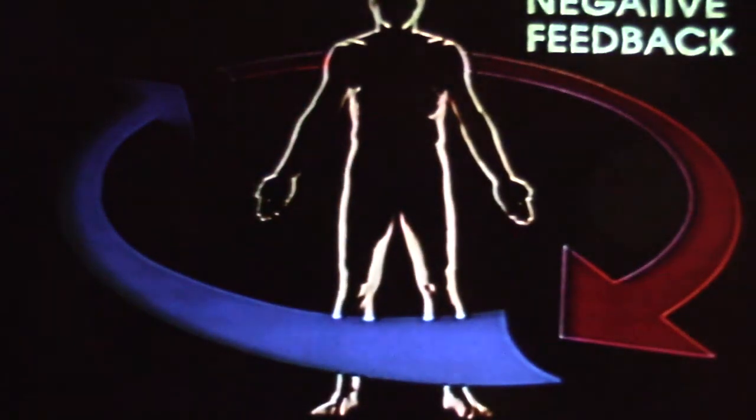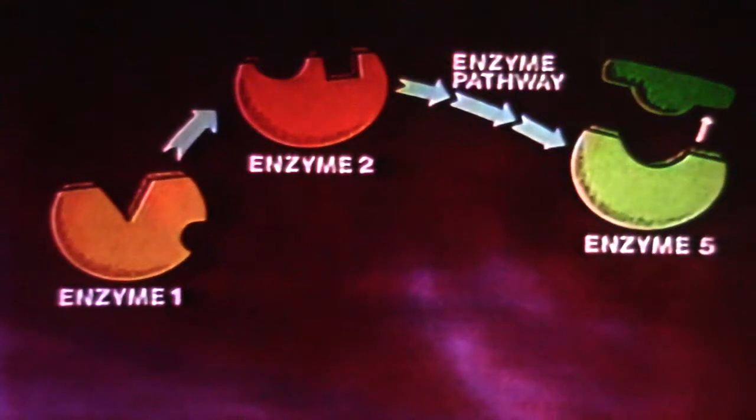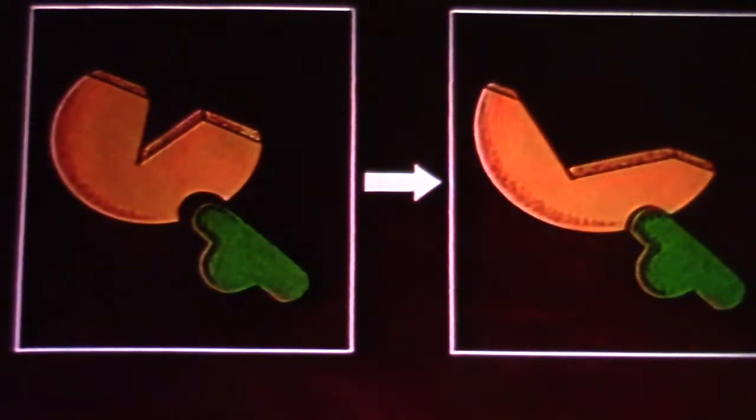While some non-competitive inhibitors are poisonous, others serve a useful function by helping to regulate how enzymes work in the body and making sure they work efficiently. They do this through a process called negative feedback. Here is how negative feedback operates with enzymes. Earlier, we saw how enzymes work in pathways to synthesize new products for the body. Each enzyme affects one specific chemical reaction in a cell, and in the end, a product is formed that the cell needs. But when too much of this product is produced, it returns to the first enzyme in the pathway through a feedback loop. Here, it acts as a non-competitive inhibitor.